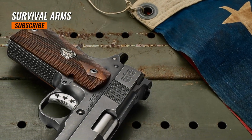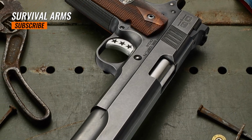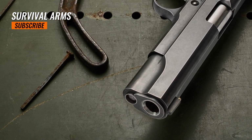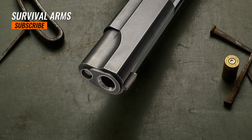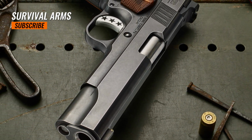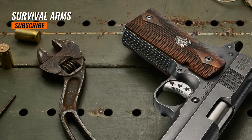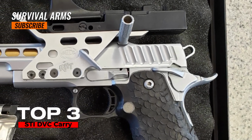Cabot Guns is known for producing premium firearms, and the S103 Commander falls into that category. The exact price may vary based on individual customizations, materials, and finishes. Cabot Guns firearms range from several thousand dollars to tens of thousands of dollars, reflecting the exceptional craftsmanship and quality they offer. Top 3: STI DVC Carry.